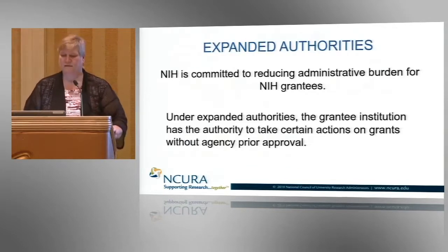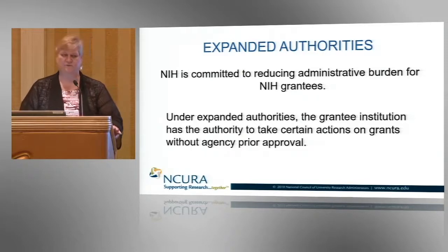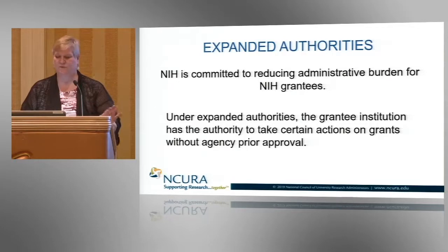All right, expanded authorities. What is it? What does it do for you? It is NIH's commitment to you to try to reduce the administrative burden. There's certain expanded authorities that you have the right to. So what are those?